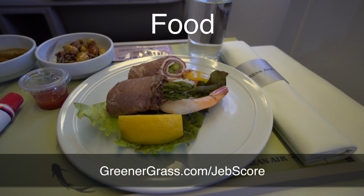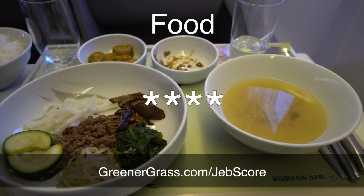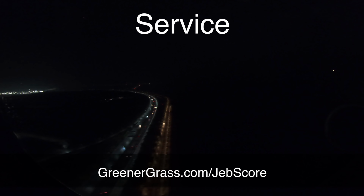Fourth, the food. I really like Korean Air's bibimbap. It's the definition of comfort food on a plane. 4 stars here.